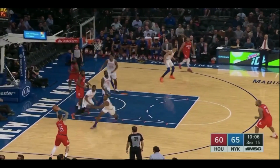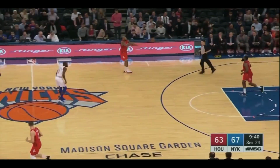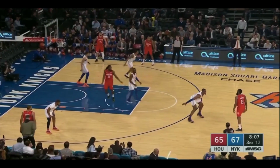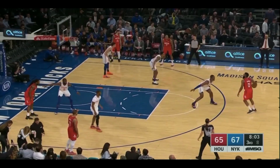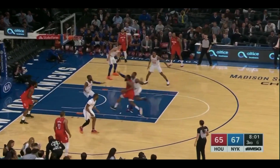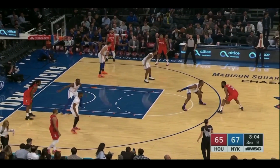Harden skips it to the corner. Extra pass. Gets Tucker a wide open 3. Great hockey assist by Harden. Adjustment, just switching it instead of trapping. I will take those odds.